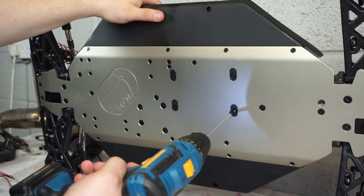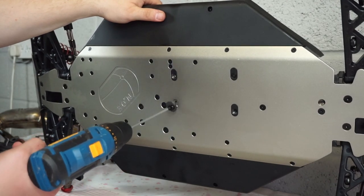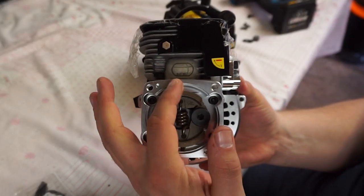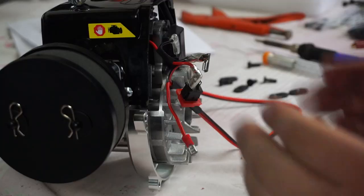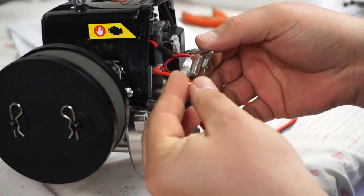And now we can remove the engine from the truck. Oh, we lost our engine, here it is. You can see the clutch system, these two plates expand under acceleration, they grip the clutch housing, turning the pinion and the four-wheel drive system. Next up, we've got the super fun job of soldering on the failsafe device.